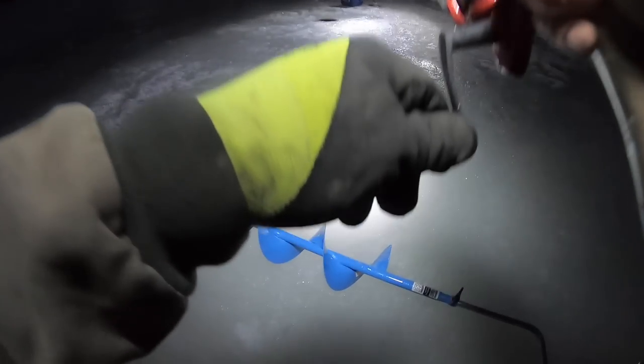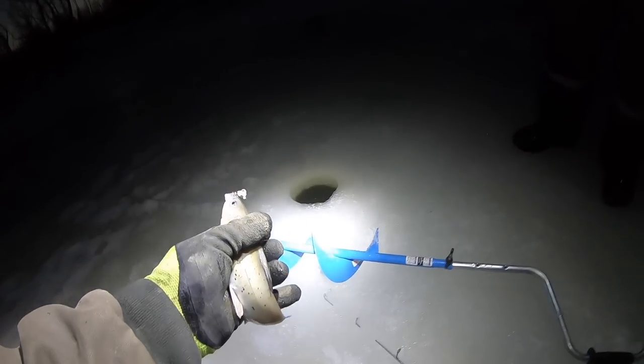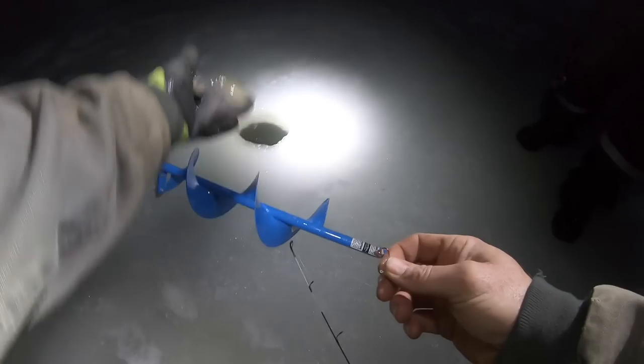Fish on. Oh, there he is. That's him. Nope, nope. Got smaller. He got smaller. He felt good for a minute. What? He felt so good. He almost got all my worm. Back in the hole. Down he goes.